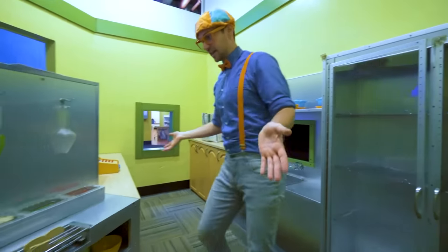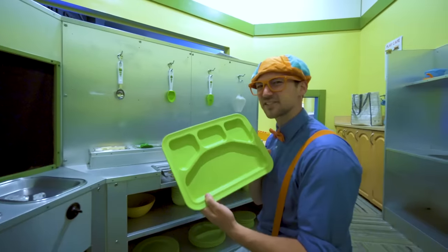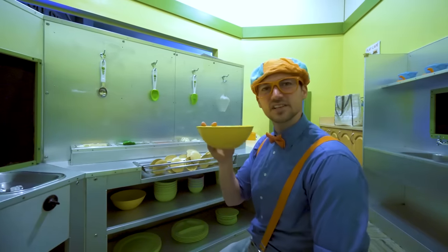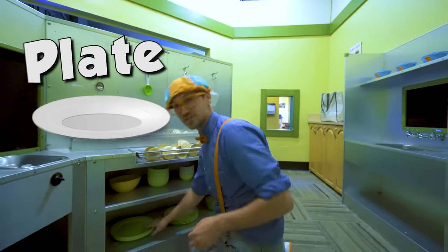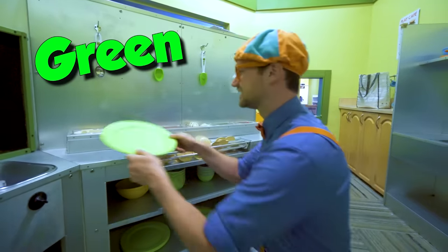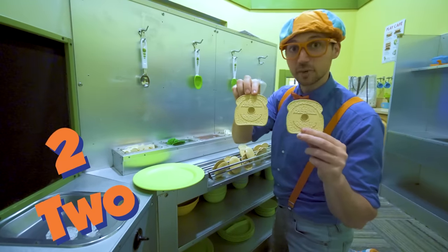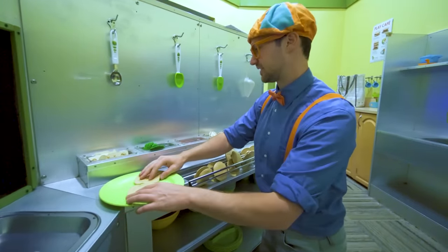Okay, all right, here we are. That looks a little too big. I'm not that hungry. So let's take a, wait a second. This is a bowl. Yeah, this is a bowl. We need a plate because you and I are gonna make a sandwich. Perfect. One green plate. Let's put that right there. Let's start out with some bread. See? Two slices of bread. One, two. Perfect. All right.